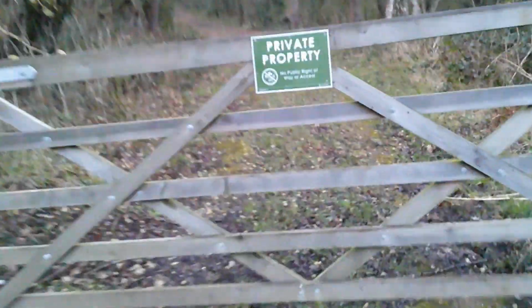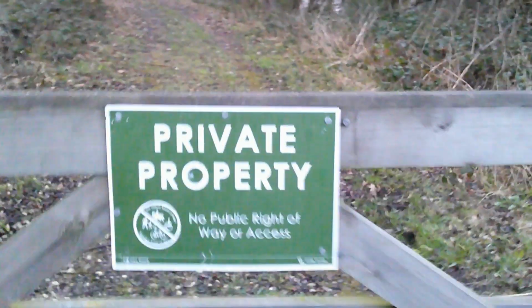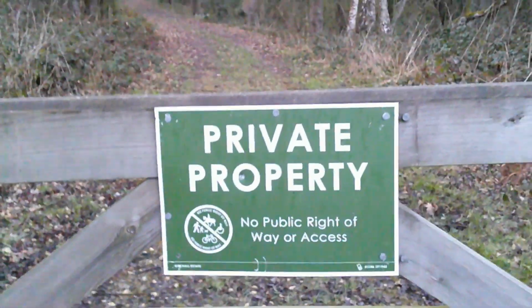So this is where I end it, because I'm going to have to go up here in a minute. I'm going to go up here into this little area here. So I will see you on the flip side, setting my tent up.